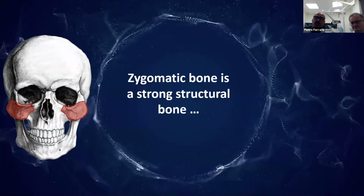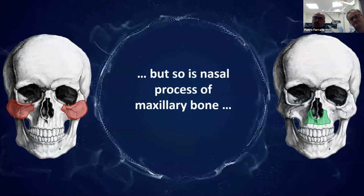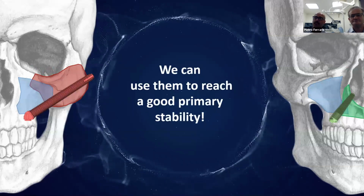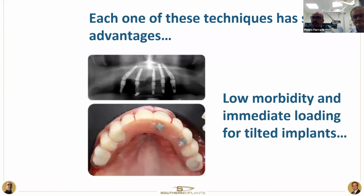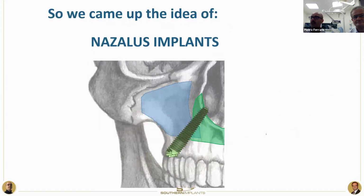The zygoma bone is a strong structural bone, but so is the nasal process of the maxillary bone. So we can use them to reach a good primary stability. So we decided to try the different advantages of this technique: the cortical anchorage of zygomatic implants, better volumes around the implants with bone grafting, and low morbidity and immediate loading for tilted implants. So we came up with the idea of Nazalus implants.